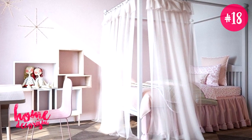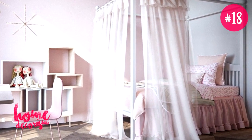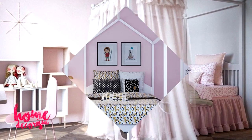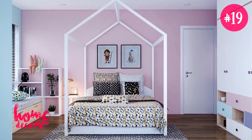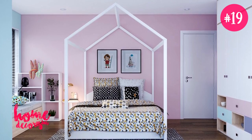Busy and dreamy white, with a curtain of monsters. A house-shaped design lets this cat's four-poster become a dollhouse and sleeping space.